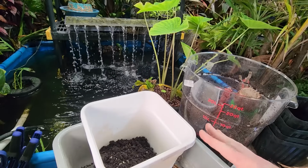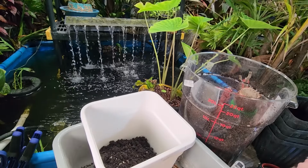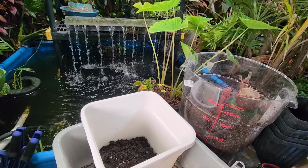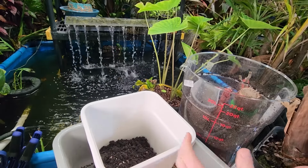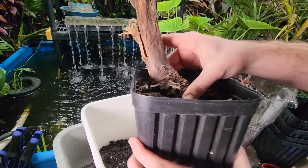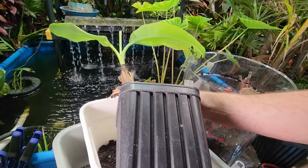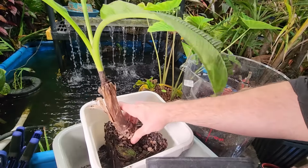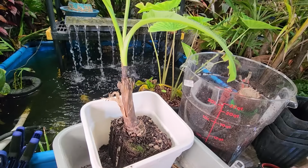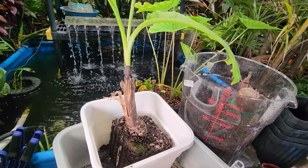I have no idea why it feels wet, but it sure did. And I gave it a sniff. It didn't smell bad, but it doesn't smell great either. So I'm just pressing forward, but something tells me that I might need to get rid of the rest of that bag. I'm not really sure. This is the last one, Musa balbisiana. I'm going to pop this one up and then we can talk about them some more.